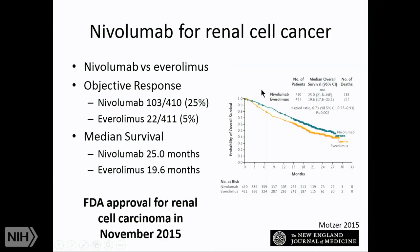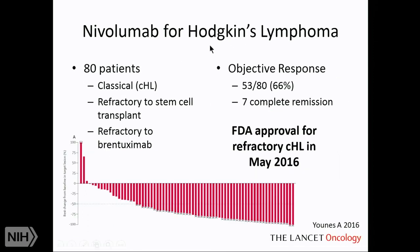So in kidney cancer, again, you're getting this tail of the curve. And because of this tail of the curve, it got approved in November of 2015. This was stunning. These are patients with Hodgkin's lymphoma.